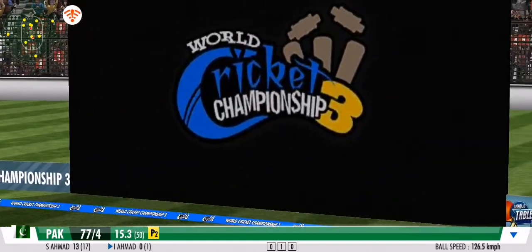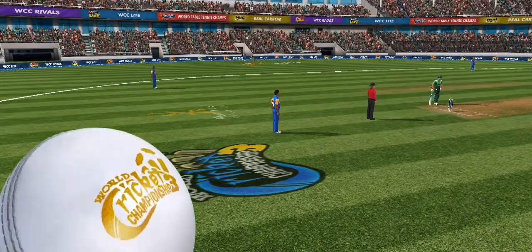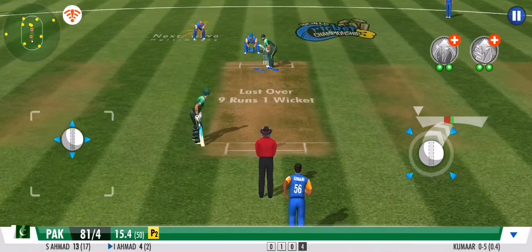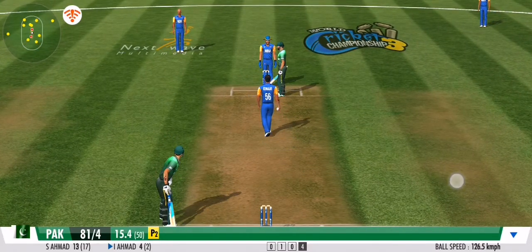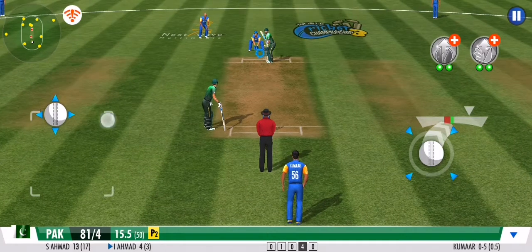Well, he's shown a bit of contempt here, hasn't he? With a ravaging shot for four. Steps out his front foot and defends that beautifully. Great line and length once again. No runs off that one.